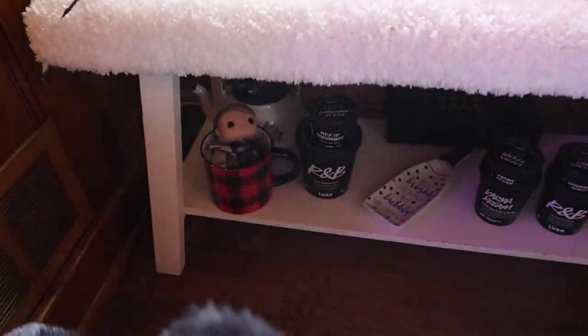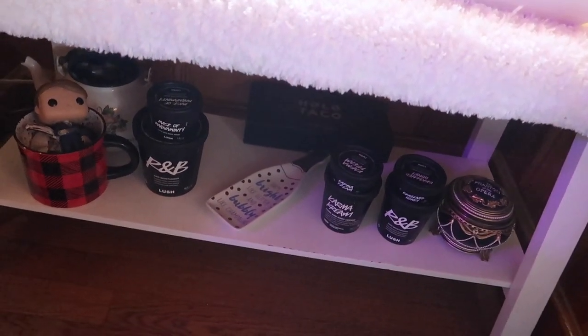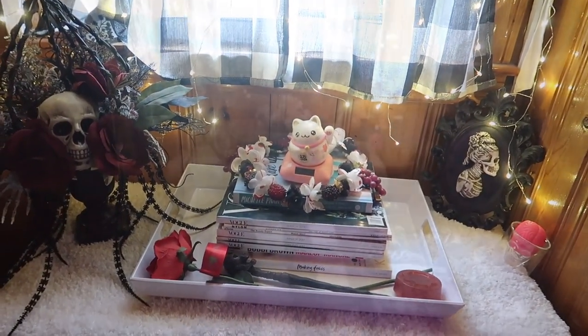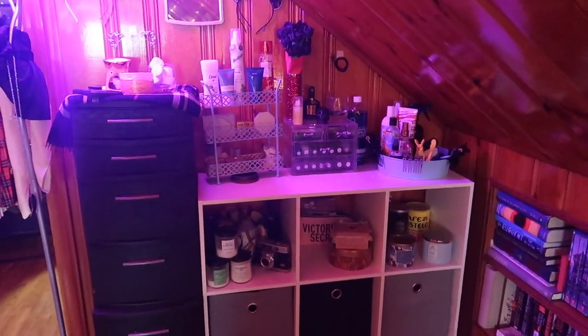And then down here, I just have extra storage. So I've got a little Hannibal Lecter and a whole bunch of Lush pots. And then a Phantom of the Opera music box. Random things, but I love how this turned out. So from here we swivel on past the other built-in bookshelf, and then we go to my dresser.